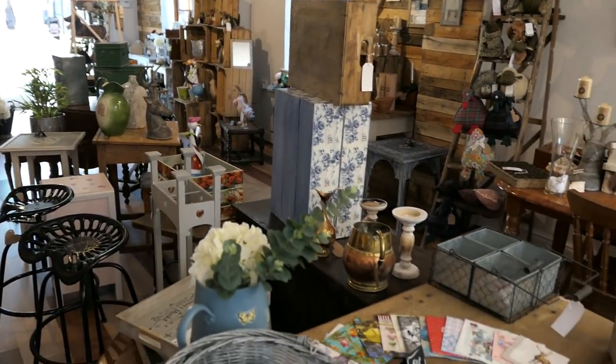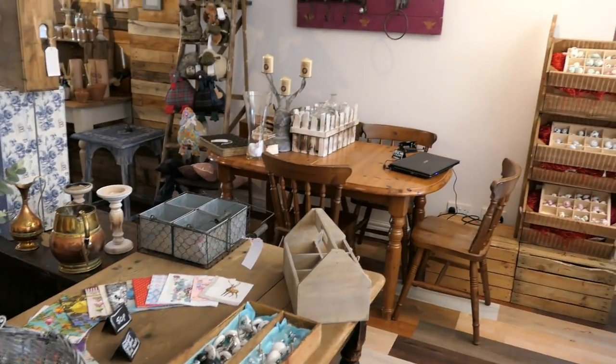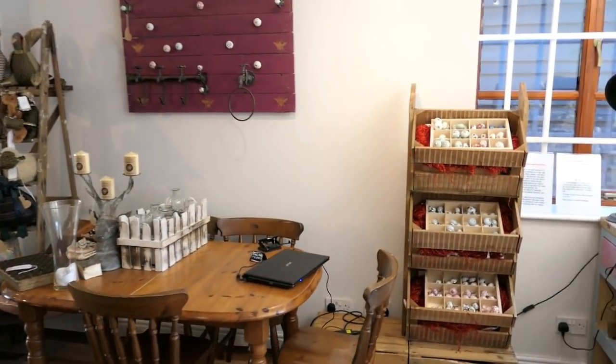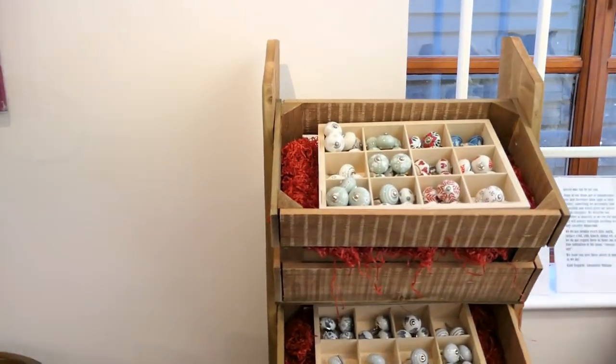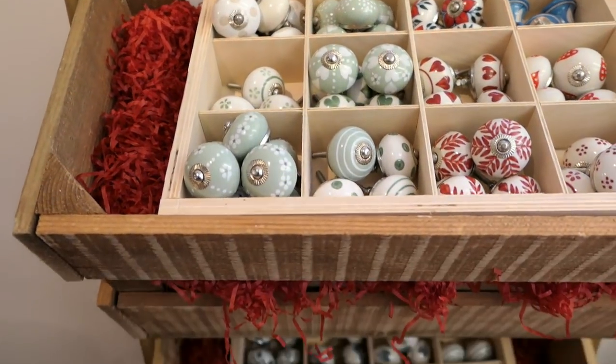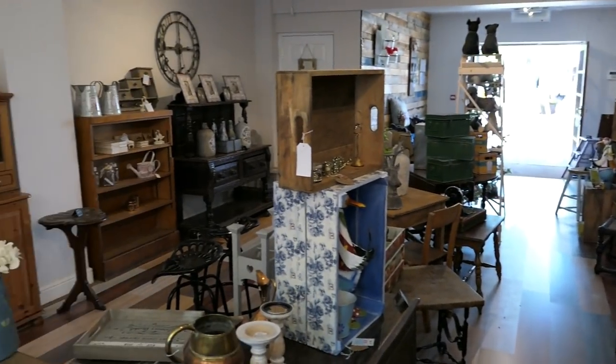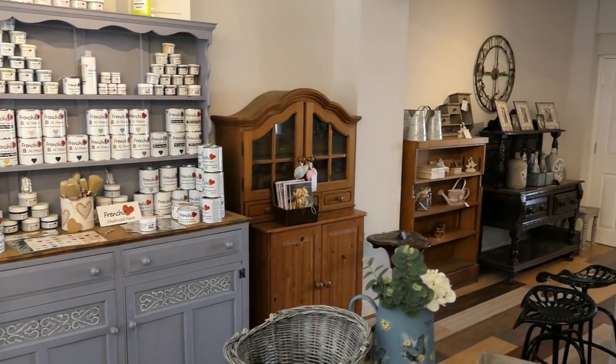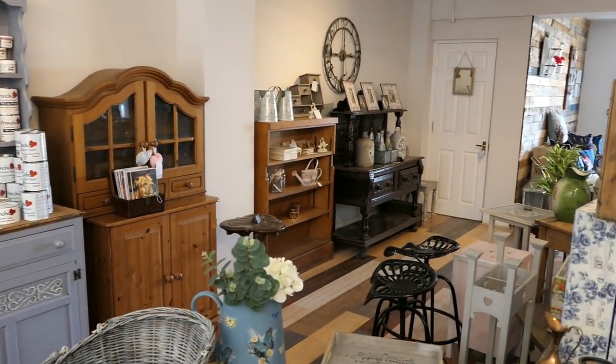But we've got loads of unique pieces, so it's worth it. You can find things here that you wouldn't find anywhere else. And look, I love these. I want to put these knobs on everything in my house. There's just so many gorgeous things. You can come and hand pick the ceramic drawer knobs, which are hand painted and made in the UK. And you can choose a piece of furniture, you can have it painted.